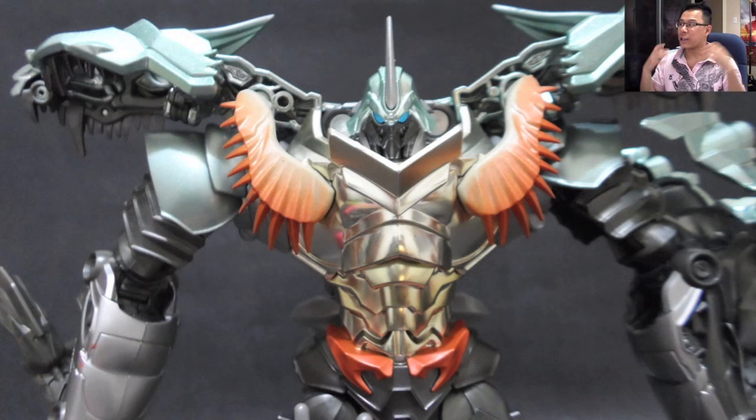I think that the orange and the gold stomach is kind of a reference to G1, because in G1 he had the gold body and a little bit of, I guess you could call it yellow or goldish, and again, I guess that the orange on his chest is kind of like a version of that. Okay, so there you have it. Those are in-hand photos of Black Knight Grimlock.